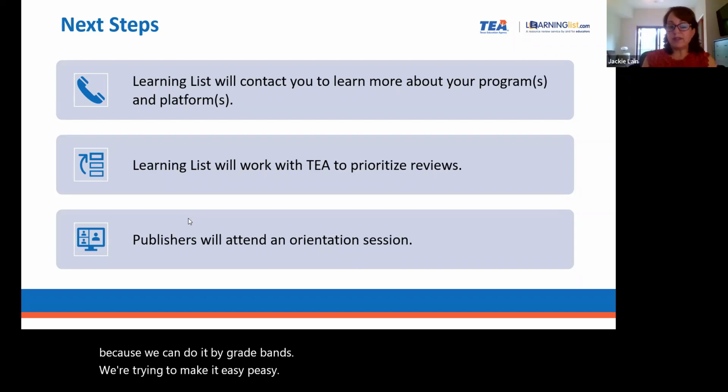We'll do everything that we can to make it as easy as possible for you. So where we can clone things, we'll clone things. We'll just do as much as we can to make the lift easier for you.